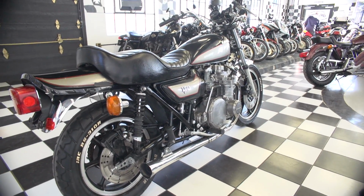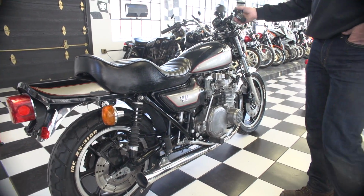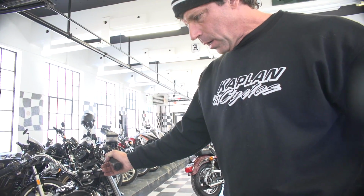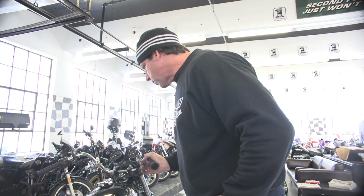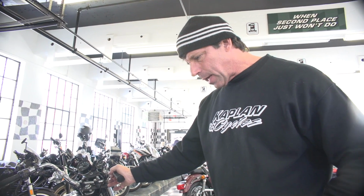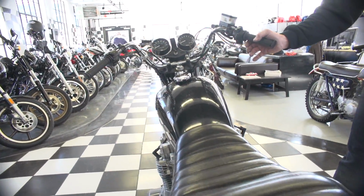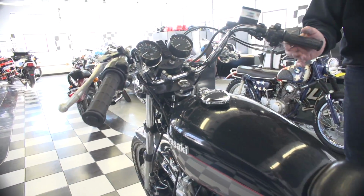And this exhaust, the first time I saw one, we just sold one of these bikes, an exact same bike as this 1980 model, with 7,000 miles on it. This one has 18,000 miles. That bike was in beautiful condition. If you look under the Kaplan Cycles YouTube channel, you'll see the video on that bike, and it ran beautifully. And it was an original owner bike.